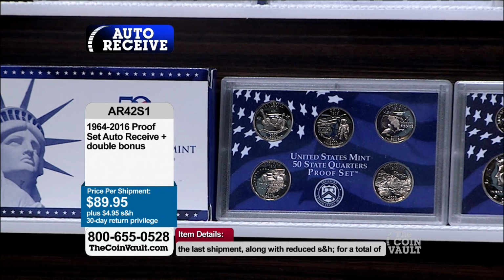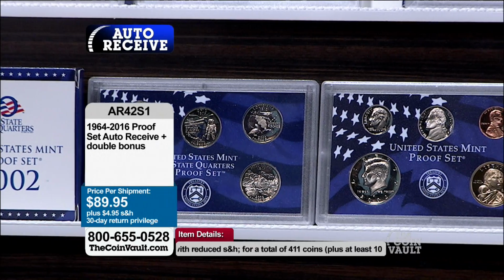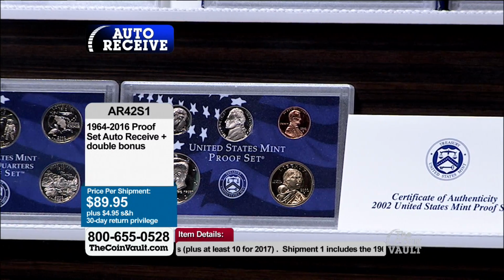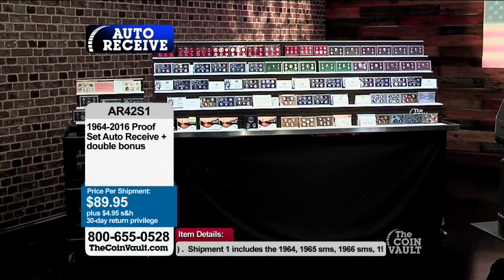Shipment 7, you're going to receive the 2007 and 2008 proof sets. And Tyler, 2007, out of that catalog, $46.50. 2008, $85. You're well over $100 for those two sets, and you're only going to be $89.95 for that shipment.